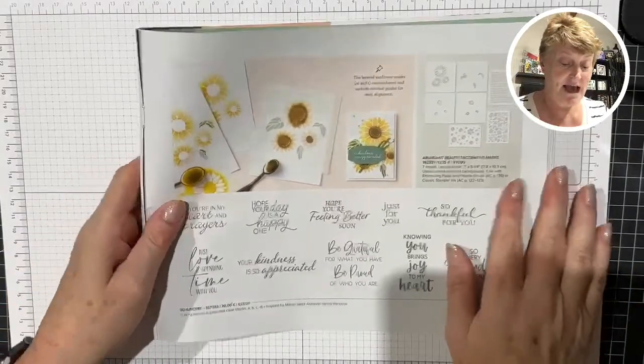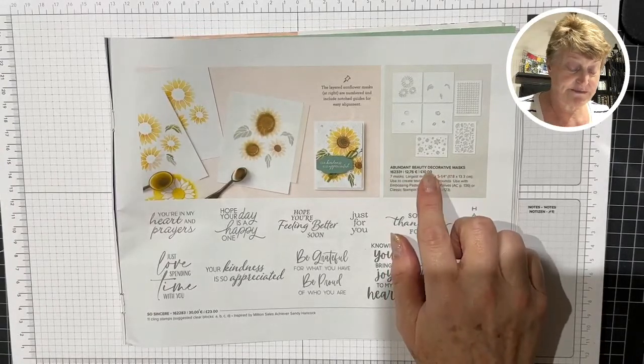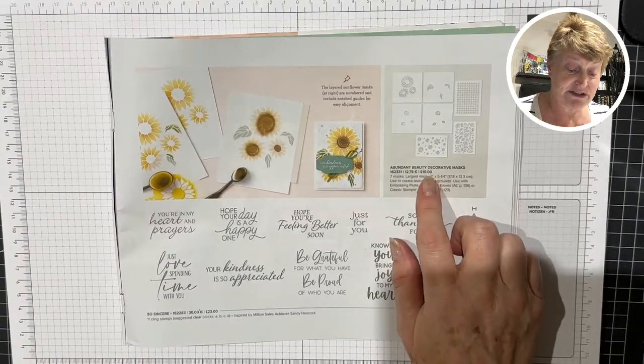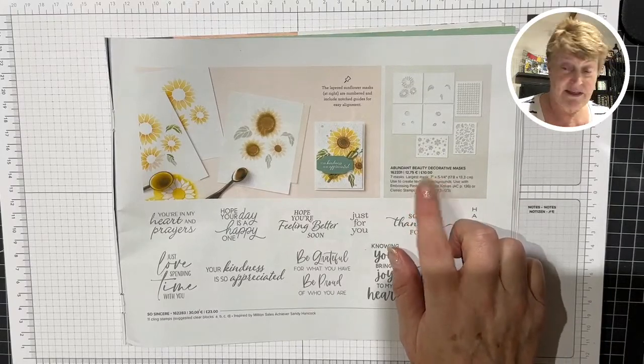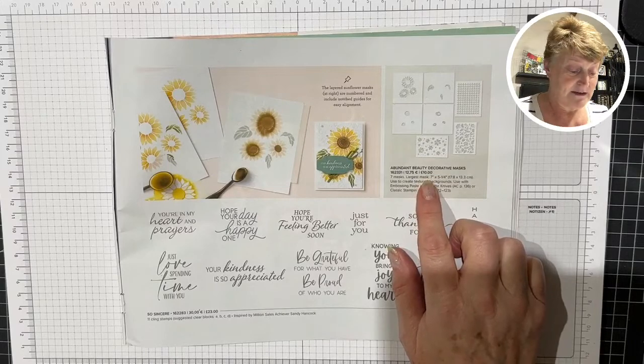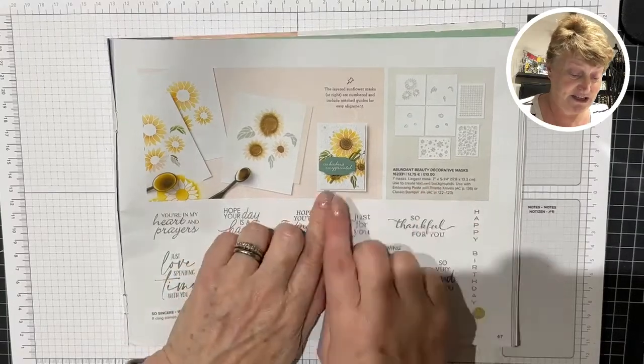This is the Abundance Beauty Decorative Masks. These are gorgeous products. I had sunflowers last time, the stamps and the dyes, and I love those. And that was when we had our Ukraine guests here as well. And I did do an awful lot with that. But these are not just sunflowers. I can see these as so much else.